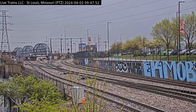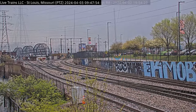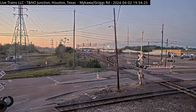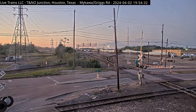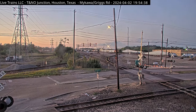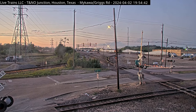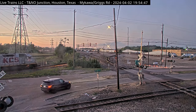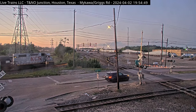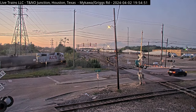Now, here is something you don't see often anymore. On the usual CPKC transfer train from Kendleton Yard to Union Pacific Settegast Yard, a very rare KCS battleship gray EMD GP38-2, number 1915, leads the movement. Only two battleship gray KCS GP38-2s are left, numbered 1915 and 1921.